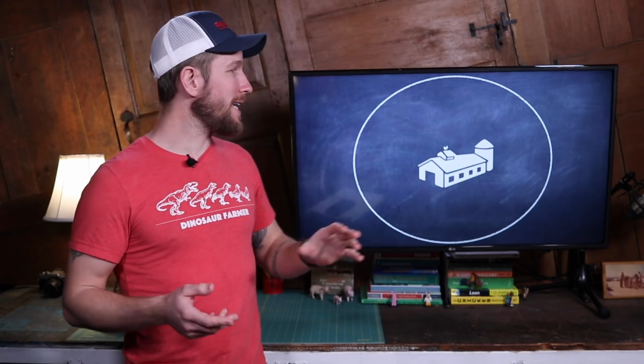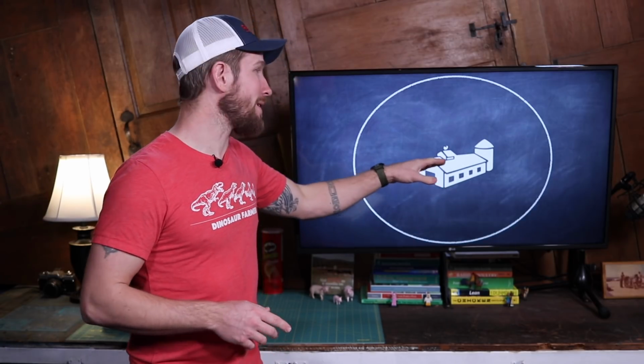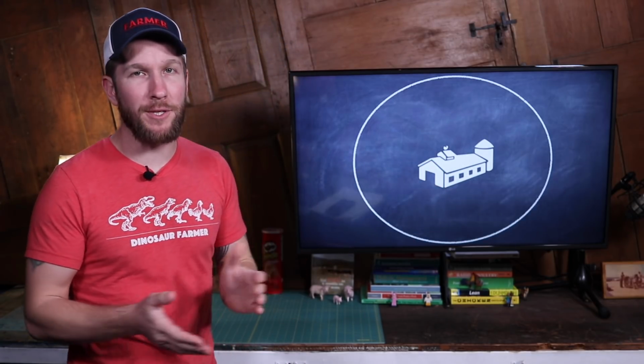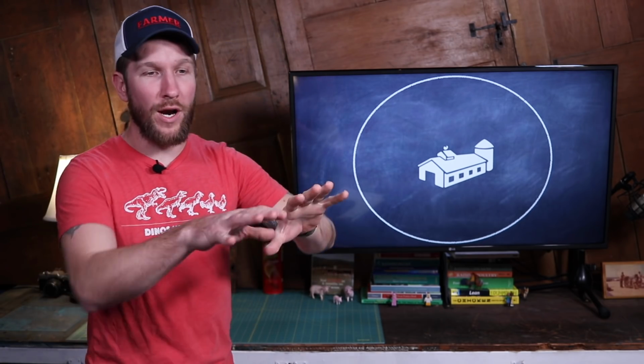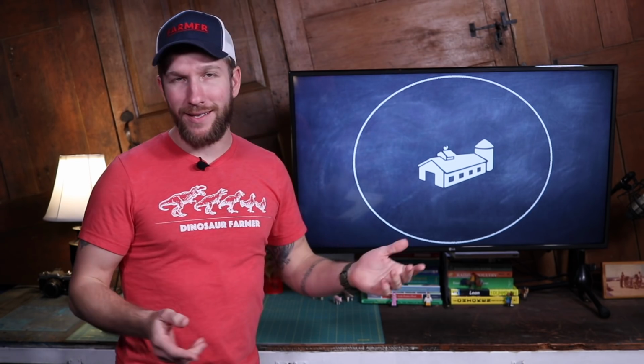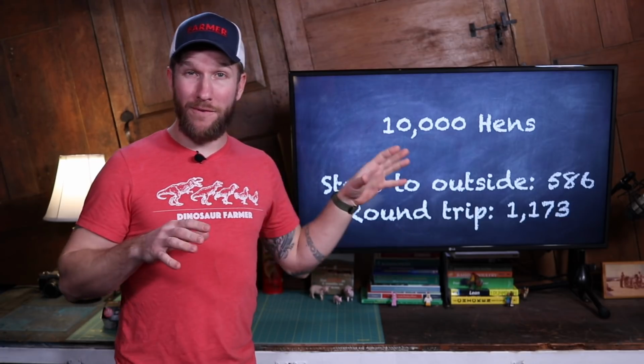To get a chicken whose feed, water, nesting boxes and all their friends are out here to say, hey, listen, I'm a chicken, I need my equal space, I know that all this area is taken up, I have to go out there to get mine. They're going to go out there. That's a little ridiculous. So that was for 5,000 chickens.